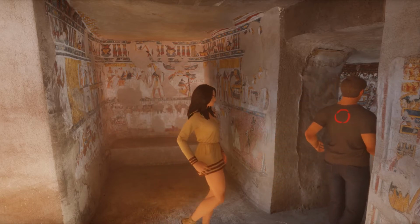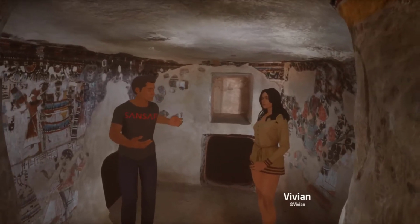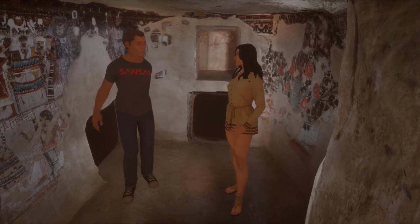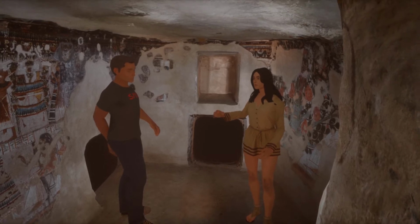This is not like the previous environments that we went to, which are traditional game style, hand modeled. This is real world.